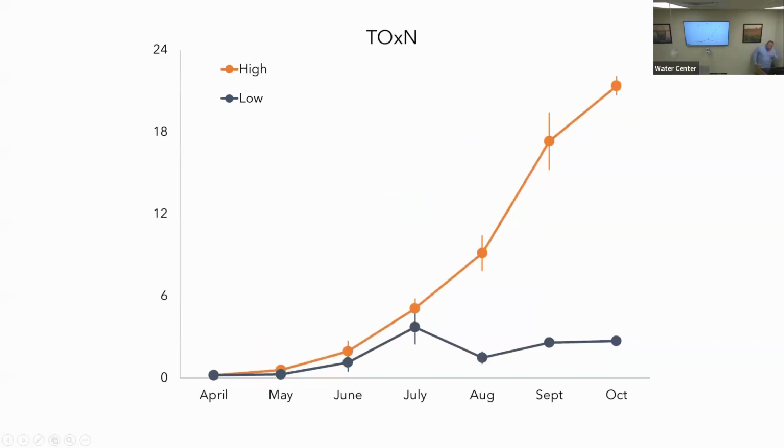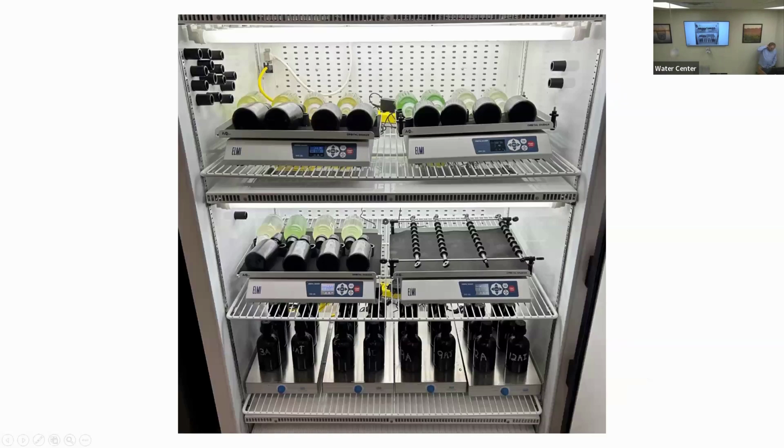What we did find, though, is once again, you get tremendous amounts of oxidation of ammonia into nitrite and nitrate. So this is our total oxidized nitrogen. It's the combination of nitrite and nitrate added together. And you can see once you get to July, you start to get the split between the 2 ponds, and you get a tremendous amount of oxidized nitrogen accumulating in those high oxygen ponds. And you can see, on average, we hit like 22 milligrams per liter of nitrate, which is very high for most outdoor bodies of water.